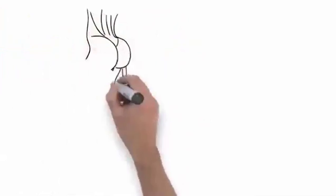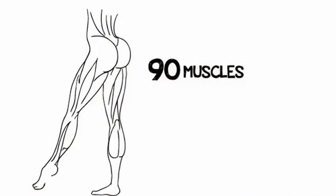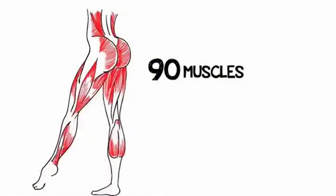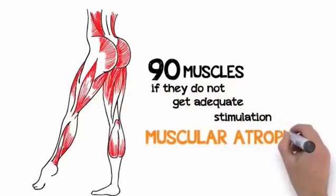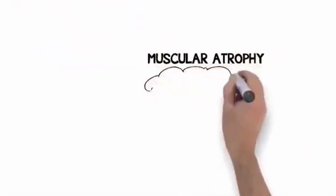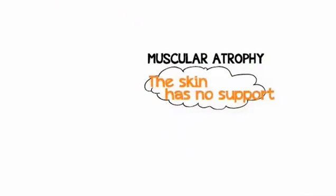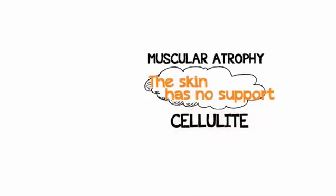And here's your answer. You have about 90 individual muscles from your waist down to your ankles. When these muscles are neglected and don't get proper stimulation, they get very mushy, flat, and droopy. The physiological term is muscular atrophy. When the lower body muscles are in that condition, the skin on top of them has no support, so it shows the dimples and bumps, which we all refer to as cellulite.